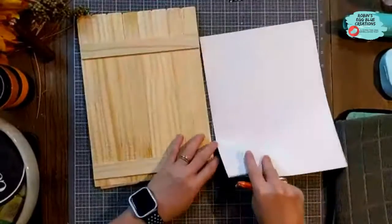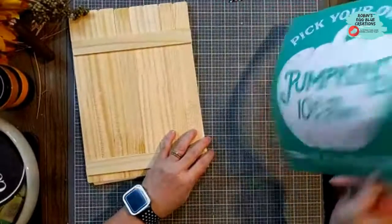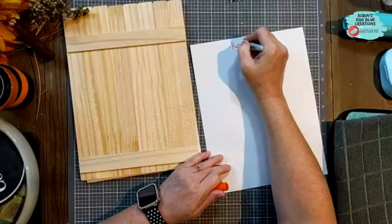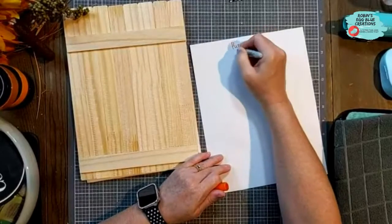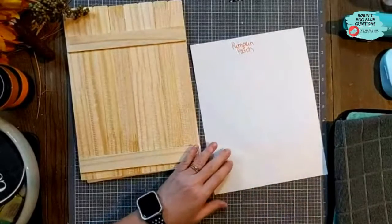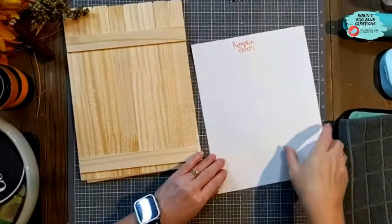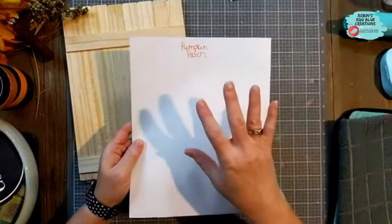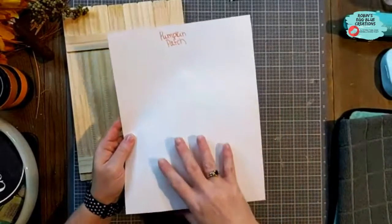So because it's reusable, I'm going to flip it over, and I'm going to write the name on the back. It's actually called Pumpkin Patch. I thought it was called something else. So I'm writing the name on the back because this is reusable. So I know that when I'm cleaning my transfers, that this transfer goes on this backer sheet and that this is the backside.